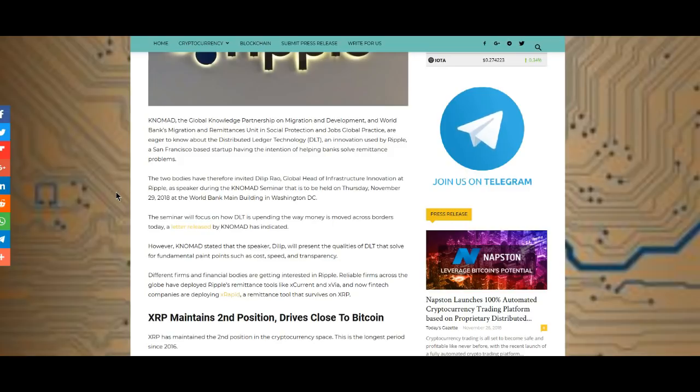For example, we don't know where these coins that were transacted went. Who owns them? We're talking about well over 2 billion coins right there. We have no clue who bought them, who transacted them, or anything about it. And that also means that we don't know what other companies, what other banks are actually involved right now.